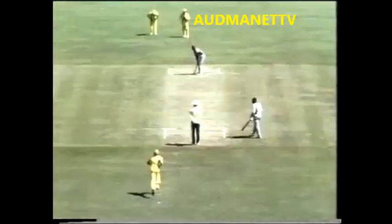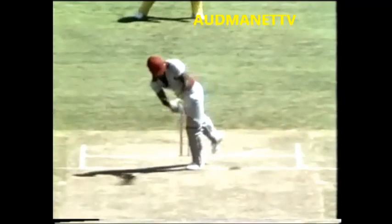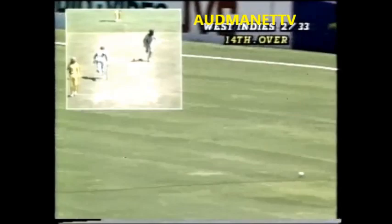Beautiful stroke that. Hit with tremendous power. McClay almost had time to get down to reach it. 2 for 32. Hogg to Haynes. Nice shot. It's a long chase. There are two men after it, and neither will be able to get it.